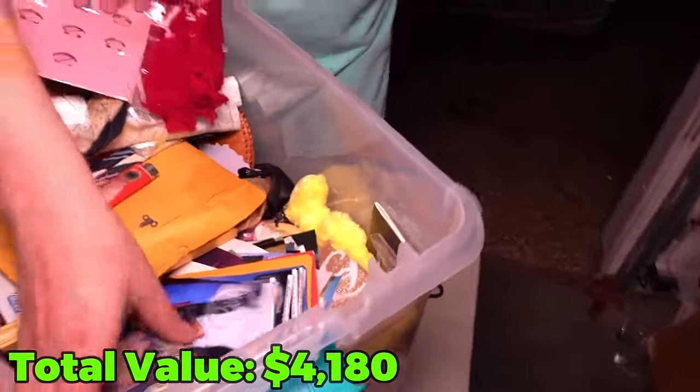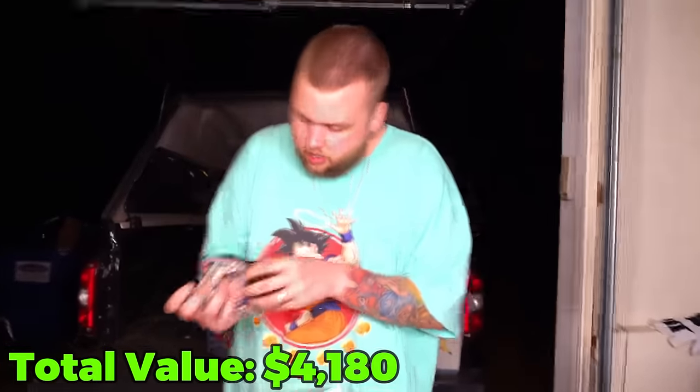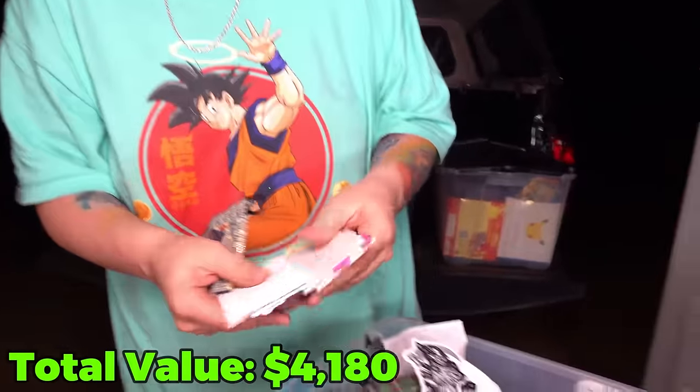There's a memento kind of thing here. Oh, this is from Greece. Let's see if there's anything in there. What do you got? Just paper. I found a bunch of paper. It's just notes.